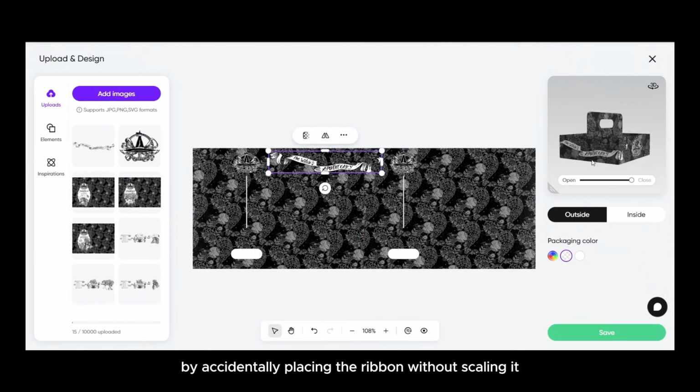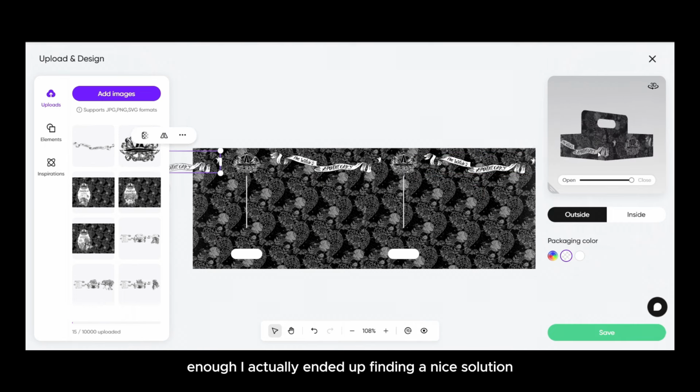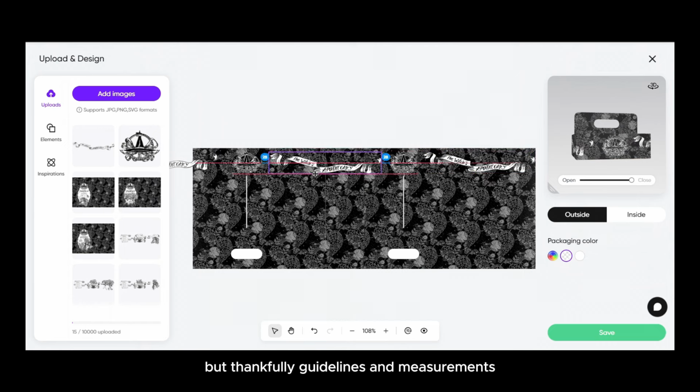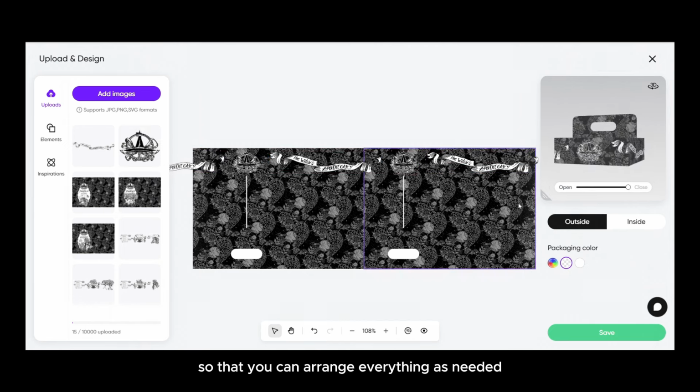By accidentally placing the ribbon without scaling it enough, I actually ended up finding a nice solution, having the ends of the ribbon showing up at the side of the logo. It took a little effort to place everything correctly, but thankfully guidelines and measurements pop up when placing the various elements so that you can arrange everything as needed.